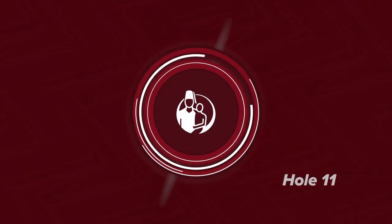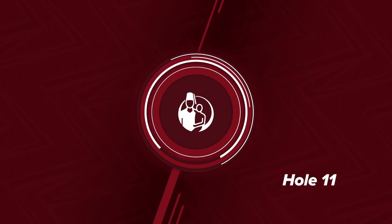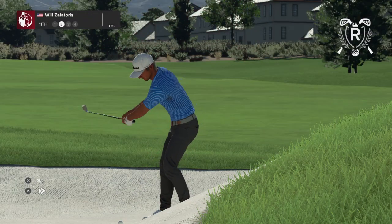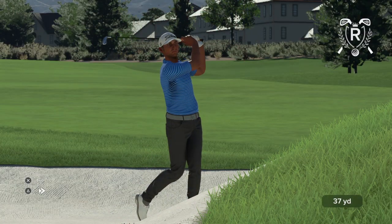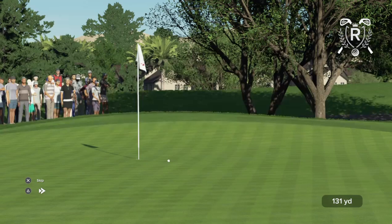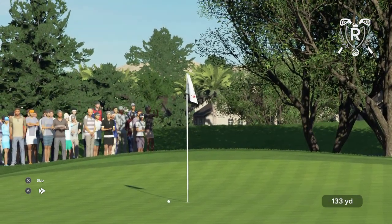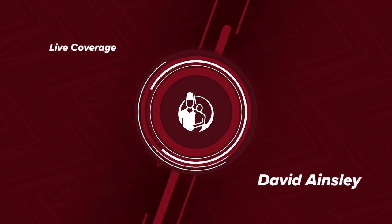Now let's switch our attention to Will Zalatoris. He's just coming off a dropped shot on that last hole. Henny, how's that ball lying? This is perfect. They can make great contact. You couldn't ask for a better sand lie here. Oh, that one just missed the hole. Let's catch up with the current proceedings.